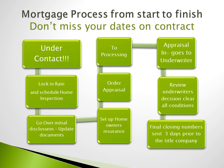At that point, the appraisal gets ordered, and then it goes to my processing center. So the processing is done to basically do the back side of stuff. They're going to verify employment. They're going to make sure that I have all the paperwork needed. And once that happens, we get the appraisal in, and it goes to the underwriter.